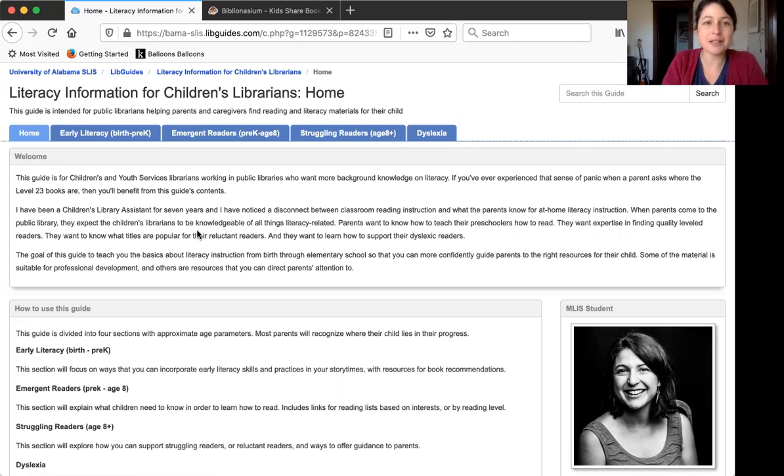I am an MLIS student with the University of Alabama, and I'm a children's librarian in Oregon. And this LibGuide is literacy information for children's librarians. And I imagine that you are watching this because you are a public librarian who wants to know more about literacy and how children learn to read and how they're taught how to read so that we can further help patrons when they come in.